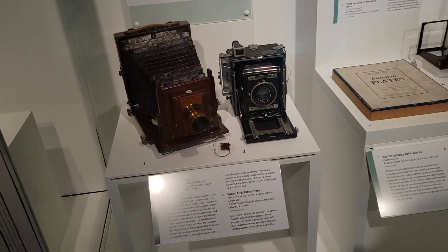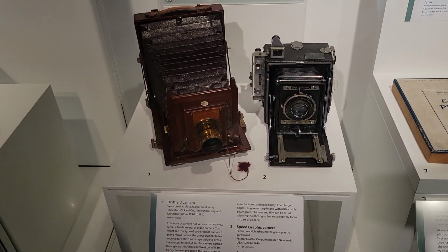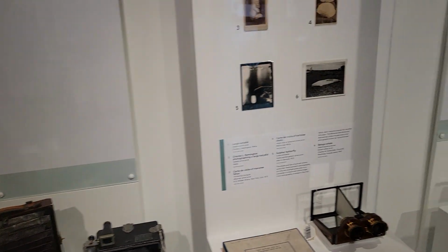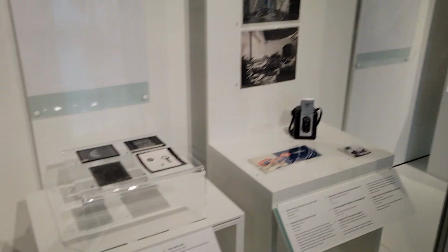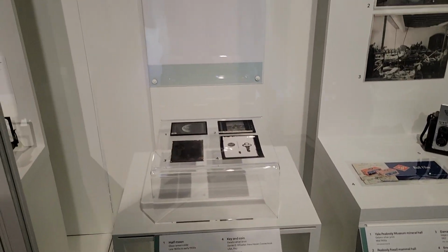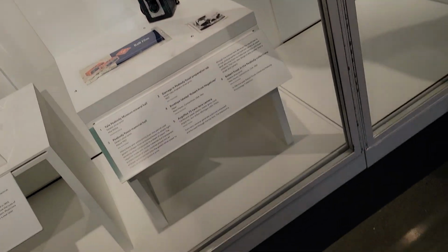Wow. Look at this. This is like one of the first cameras. They're in mint condition. They take really good care of this stuff. I gotta say that, man. This is incredible. And look, they got somebody wiping down. She goes around and makes sure everything stays wiped down. No fingerprints, no dust, no nothing. Feel me?